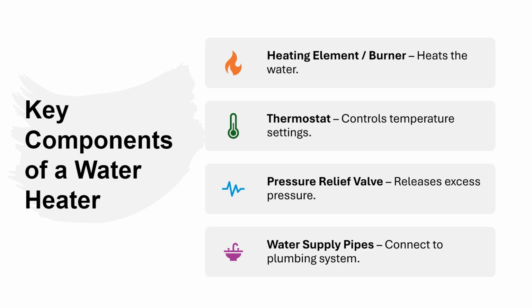2. Thermostat. This device controls the temperature, turning the heating system on or off to maintain the set level. 3. Temperature and pressure relief valve, TPR valve. An essential safety feature, it releases water if the pressure or temperature becomes dangerously high. 4. Storage tank, if applicable. Found in traditional heaters, insulated to keep water hot until it's needed.